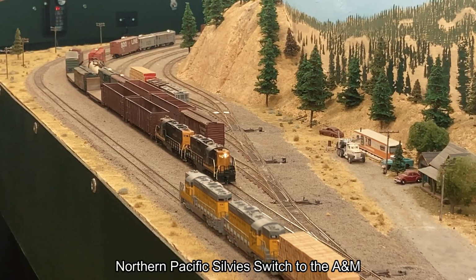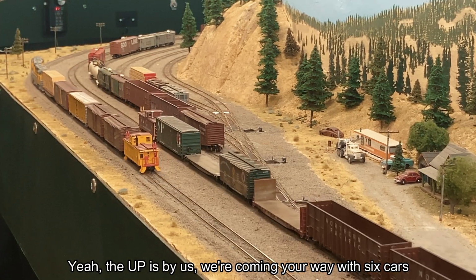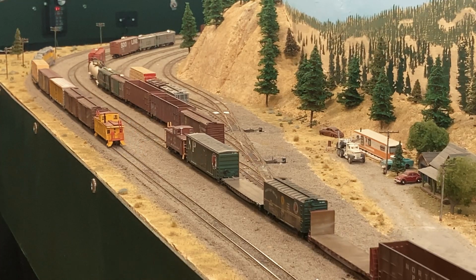Northern Pacific, Silvies switcher to the A&M. A&M! Yeah, you few by us. We're coming your way with 6 cars.